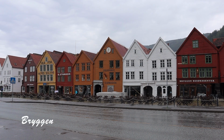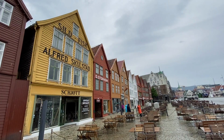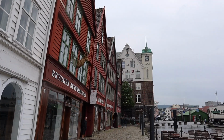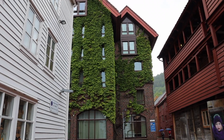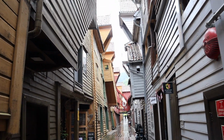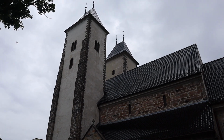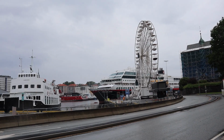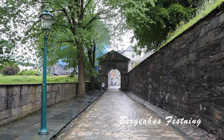It was super colorful and exactly what you picture Scandinavia to look like. Behind the Bryggen alleys was a nice church where I was able to stop and enjoy my lunch. After lunch, I passed the local carnival and found the Bergen Fortress.